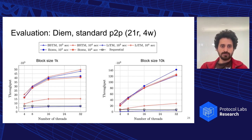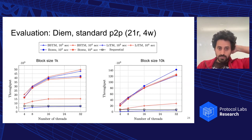In these plots, we can see the results on the Diem blockchain with standard peer-to-peer transactions, which are not trivial. They consist of 21 reads and 4 writes. And here it is important to see the comparison to BOHM.